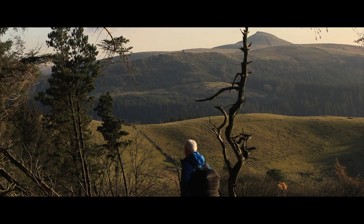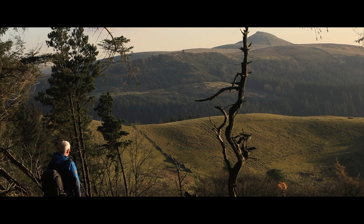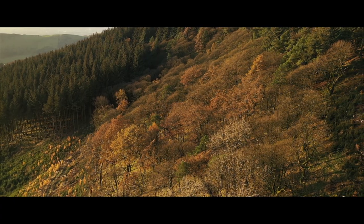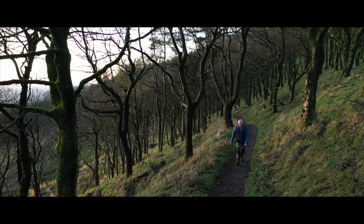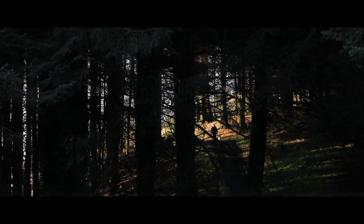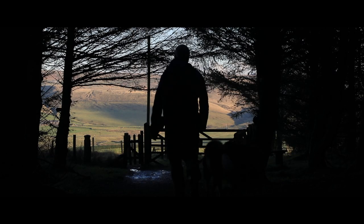The magnificent Shutlingsloe, otherwise known as the Cheshire Matterhorn, our destination and highest point of the walk. Parts of the forest are quite dense, which can make it quite dark even on the brightest of days.